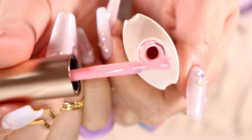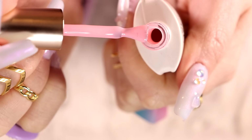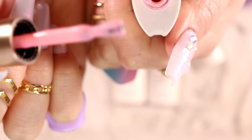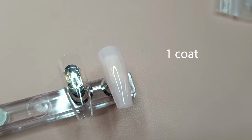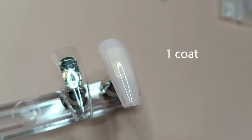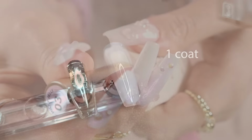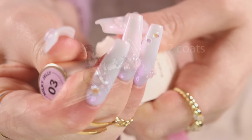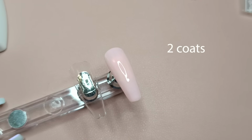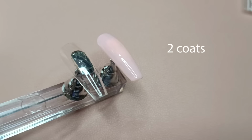But yeah, a very Barbie pink jelly. That looks like it's going to be very pretty, especially in the jelly form, so it's going to be a little translucent. We will see. I will swatch one, two, possibly three layers onto a little test nail for you, so you can see.